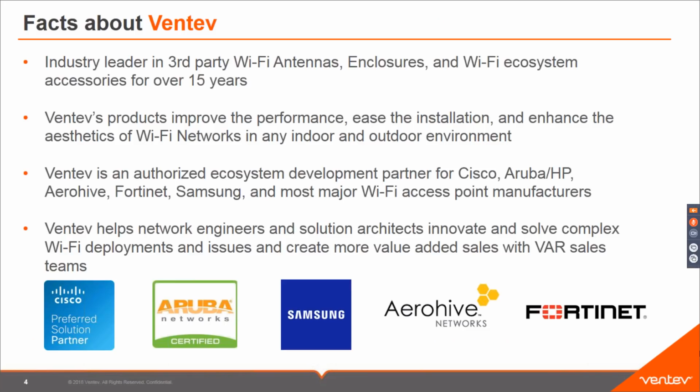Some quick facts about Ventev. We are the industry leader when it comes to third-party Wi-Fi antennas, enclosures, and ecosystem accessories, and have been doing this for over 15 years. Our products help improve the performance, ease the installation, and enhance the aesthetics of Wi-Fi networks in any type of environment.